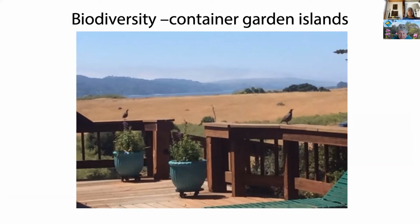So Mamie, this is your yard. So maybe you can say a little bit about your beautiful view of Tomales Bay. Doesn't come with the containers, but you can talk about what's happening here. Yeah, so we have some California quail, our state bird, visiting near the penstemons, the foothill penstemons that I have on my deck.